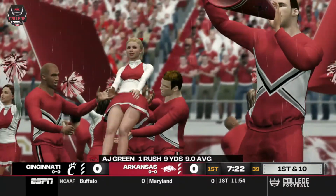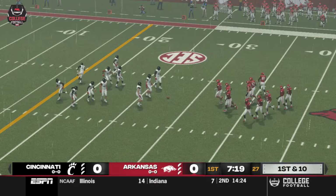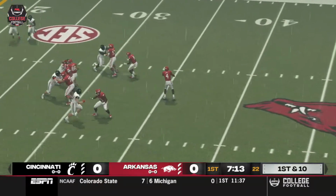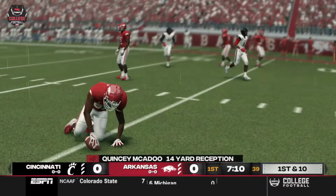Strong drive the coaches love to see. Right now, they're firing on all cylinders. From the 28-yard line, it's first down. He's tackled right around the 14-yard line.